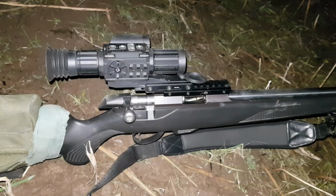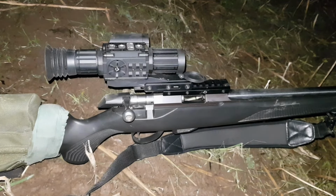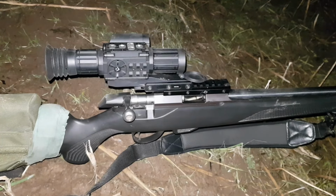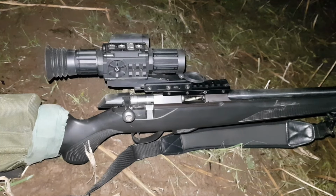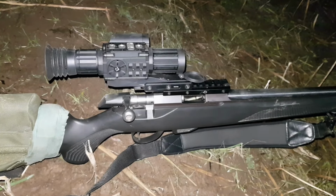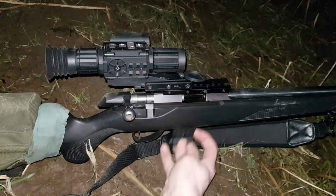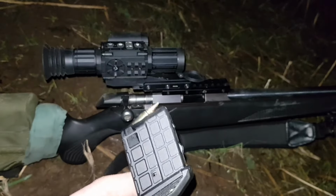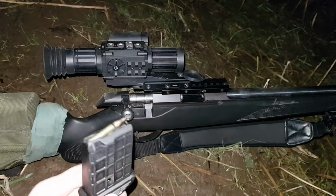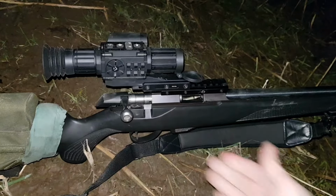This rifle is a Tikka T1X and is a .17 HMR. The .17 HMR is a fantastic round. It's an absolute pocket rocket of a round, and paired up with this Tikka, it's just a match made in heaven. I've put 1,000 rounds through this Tikka and it's performed flawlessly. I've had no issues with the magazines. I know some people have had feeding issues with the magazines, but this is the original magazine I got with it, and like I said, nearly 1,000 rounds through it, and it's been absolutely spot on. No issues at all. Reliable.